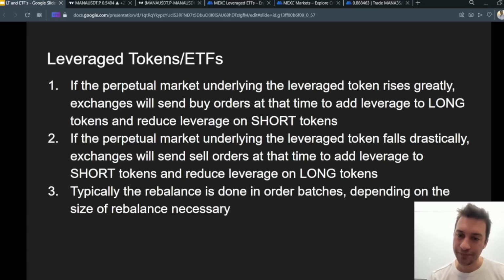So let's dive in. For those that do not know what leverage tokens and ETFs are and why you should be paying attention, these are basically spot tokens or spot ETFs that cannot be liquidated, meaning that no matter what the market does, you can't lose everything. But there is a major con that comes with this. Just because they're triple leveraged and can't be liquidated doesn't mean they're perfect. They have something called a rebalancing system.